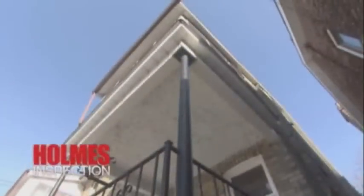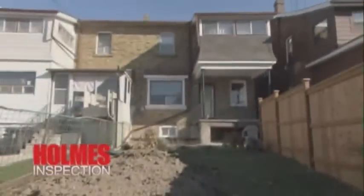When I found out that room on the back possibly could collapse, I get a little pissed off. The home inspector should have seen something like that.